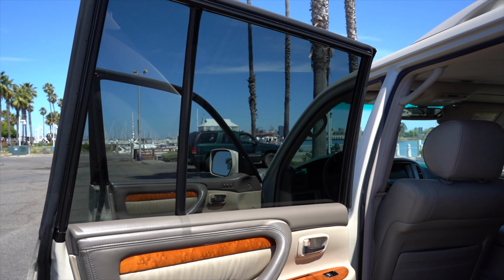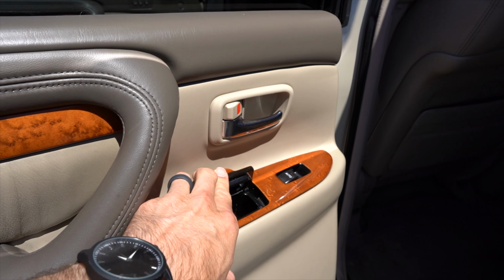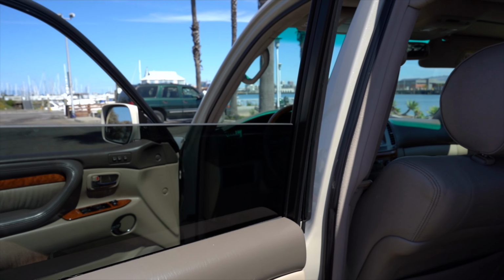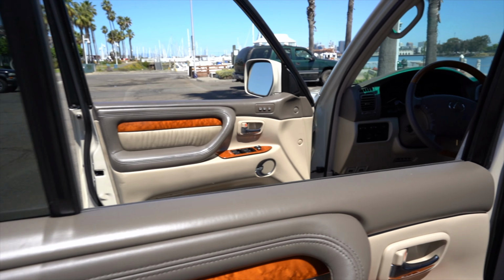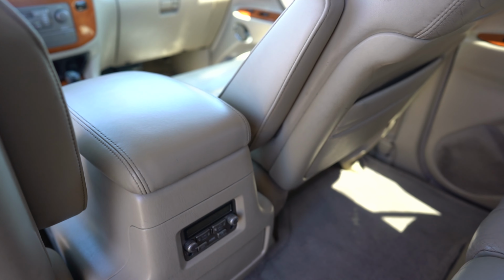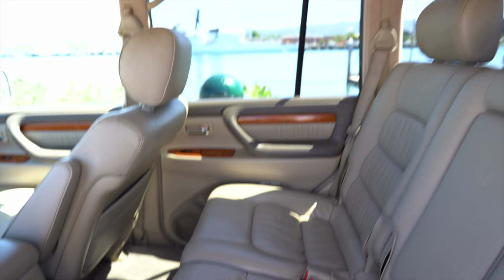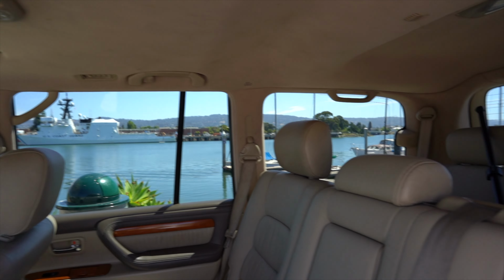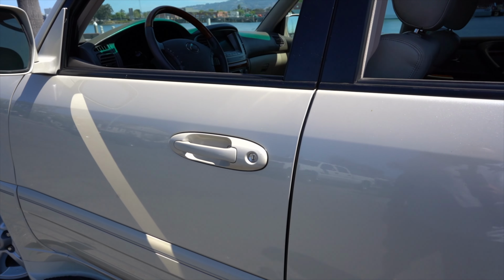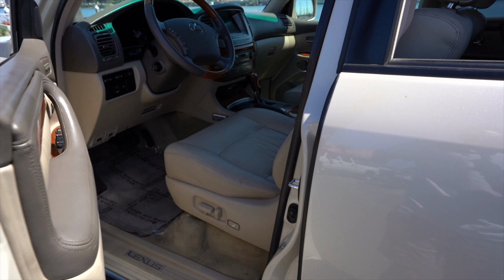Look at the trim. Almost perfect. Really large windows, tinted beautifully. I love the color of this wood. It's incredible. Windows go all the way down. Here's the back. You've got your map pocket, audio controls. It's not HVAC. Plug-in headphones if you want to listen in the back in your $65,000 Lexus. All right, here's my door test. Ready? Really solid. Probably the best door closing test I've ever heard.